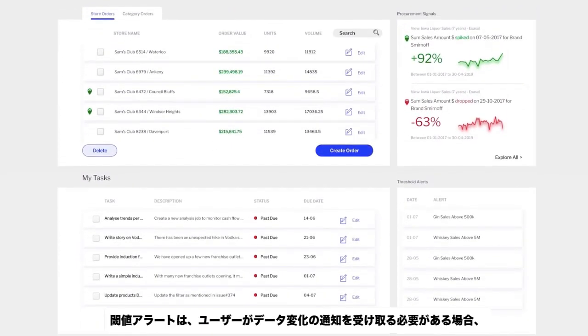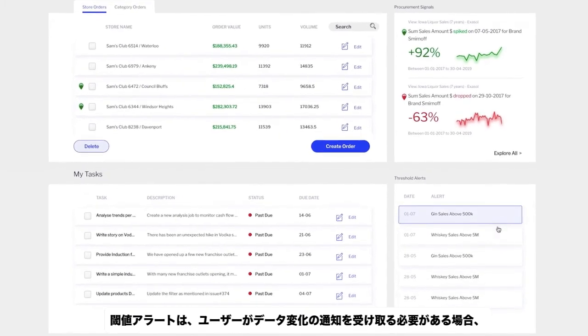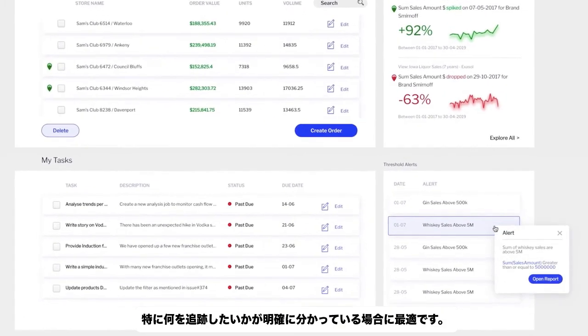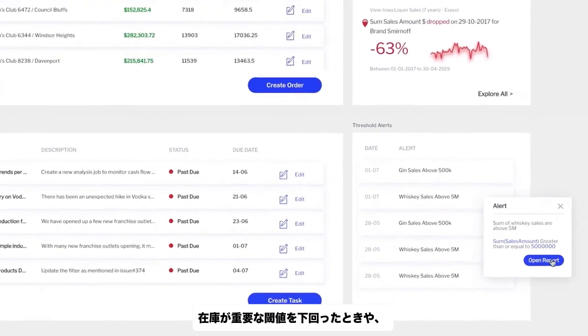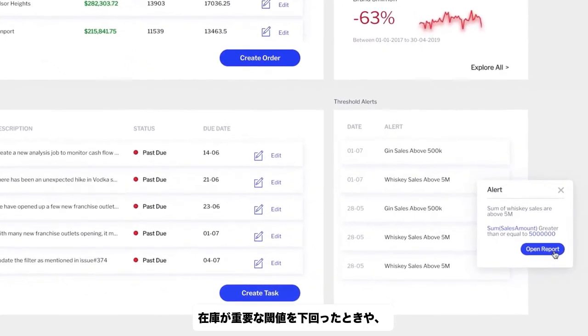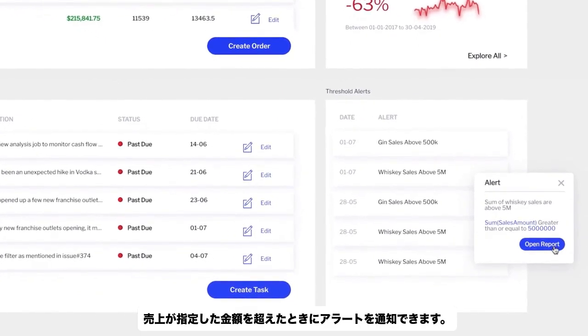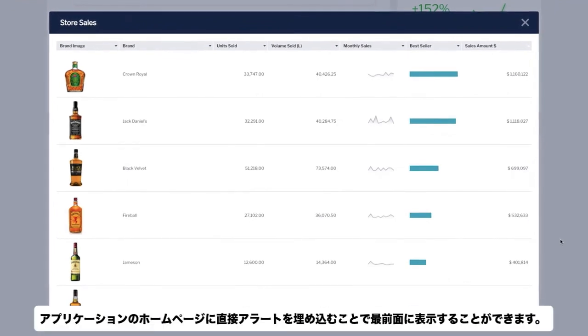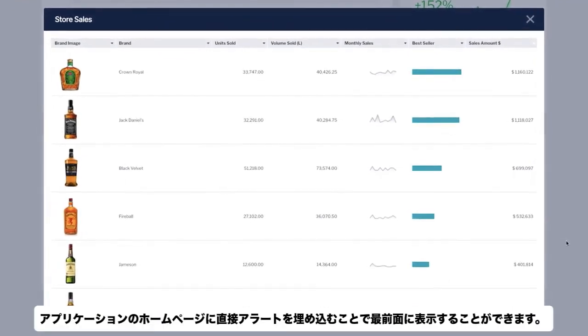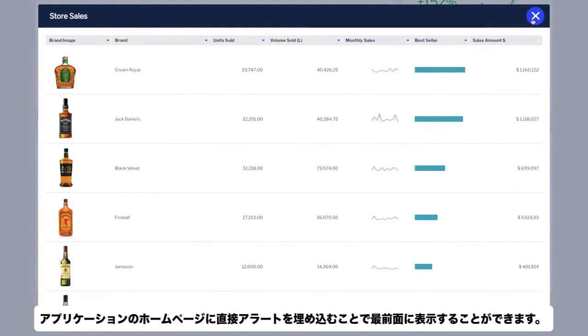Threshold alerts are great when users need to be alerted to changes in their data, especially when they know exactly what they want to track. For example, users could be alerted when inventory falls below a significant threshold, or sales exceed a specified dollar amount. Don't bury important changes in a report. Bring them to the forefront by embedding alerts directly into your application's homepage.